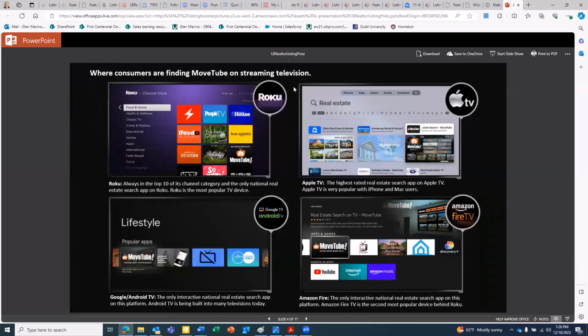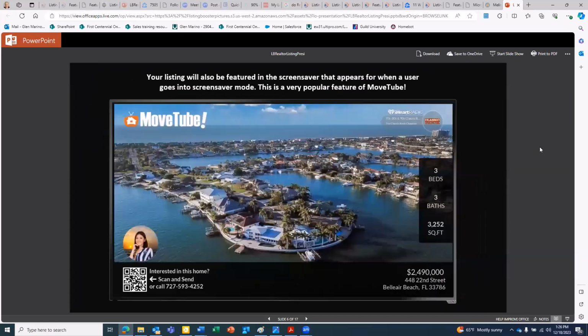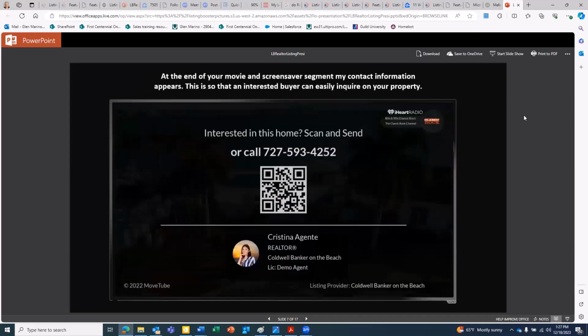Consumers are finding MoveTube on Roku, Apple TV, Google Android TV, Amazon Fire. Your listing will get premier placement, will be enhanced with a movie. It will also appear on the home screen in the just listed area of MoveTube. There's a just listed, and they'll see all the newest listings. Your listing will also be featured in the screensaver that appears when a user goes into screensaver mode. So if they're on MoveTube and they haven't been on it for a while, it'll go to screensaver, and your property will show up on the screensaver. It's a popular feature of MoveTube.